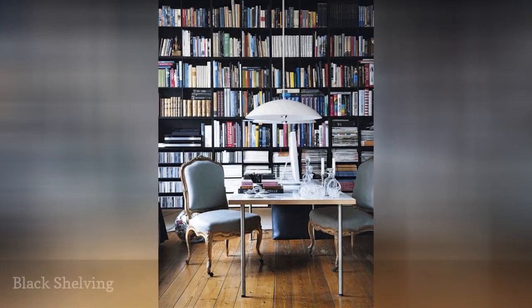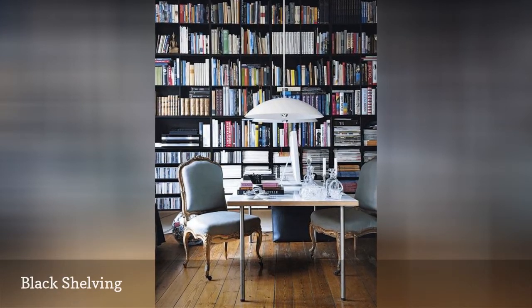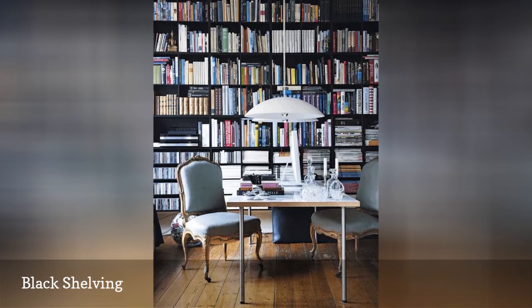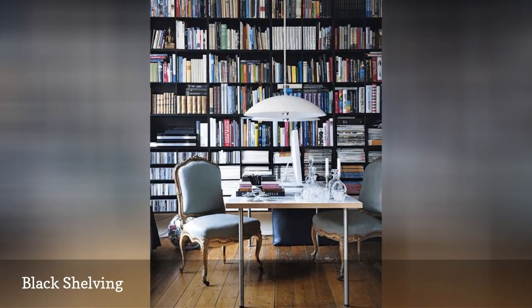Like any room in your home, much of the feeling and style of your library will be determined by the furniture you put in. If you want to add a dash of elegance to your book area, start with something simple like a few classic chairs.